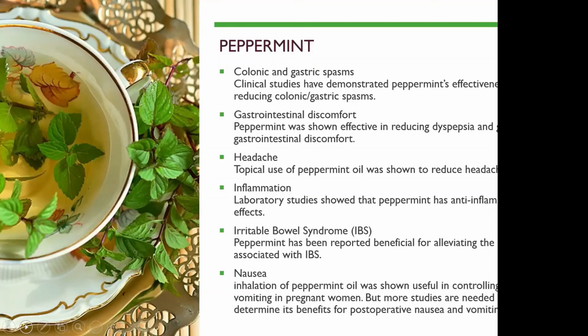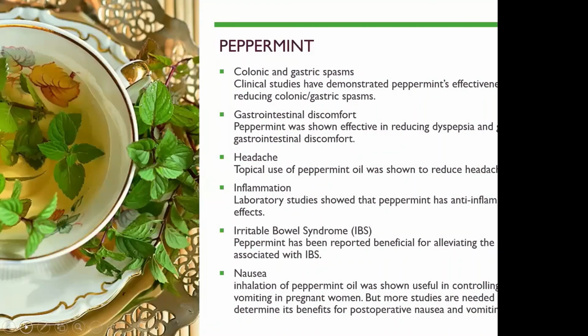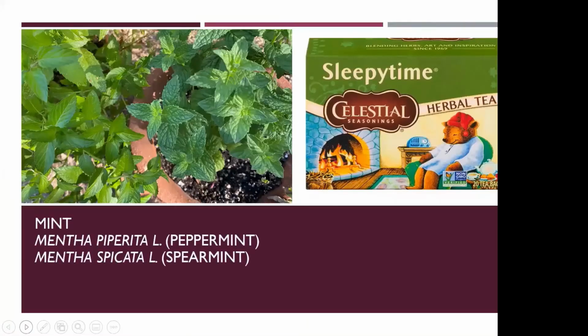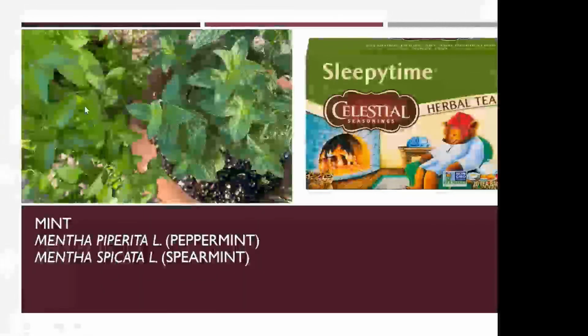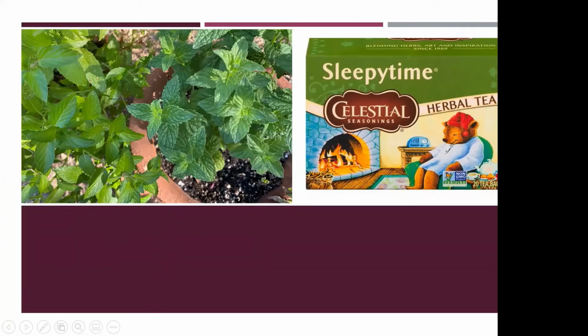So if you're susceptible to heartburn, then peppermint might increase your heartburn. If you've got reflux, it might increase your reflux. Peppermint has a lot more menthol in it than spearmint does. I don't know if you can see in my garden there, on the left-hand side, that's peppermint. That leaf looks a little different than spearmint. Spearmint has menthol in it too, which is the active ingredient, but it's got quite a bit less.